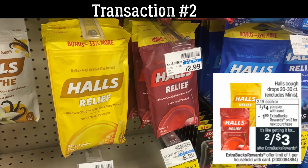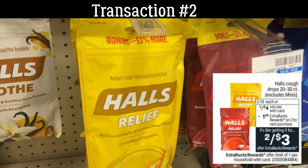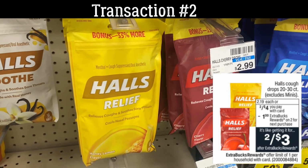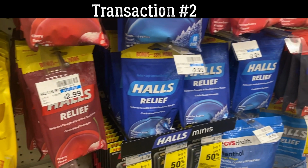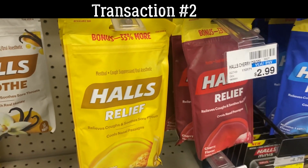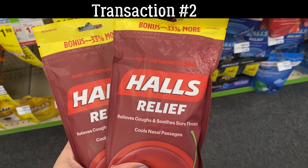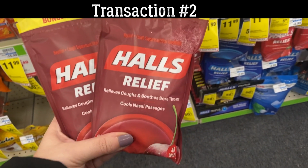Next, we're going to go to the cough and cold section and grab 2 of the Halls 20 to 30 count cough drops. Look out for the bonus packs that they do have available at my store. They're 2 for $4. Now the deal with them is when you buy 2, you're going to earn $1 extra buck back. We do have an insert coupon for $1.25 off 2, which I will mention in the breakdown in just a moment. But again, make sure that you're grabbing these bonus packs for more.